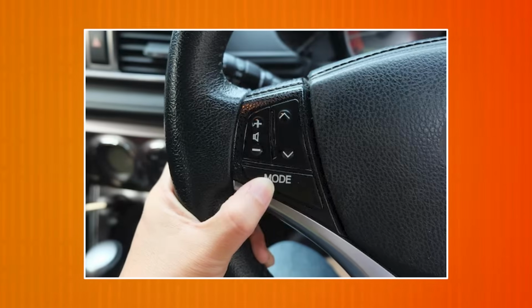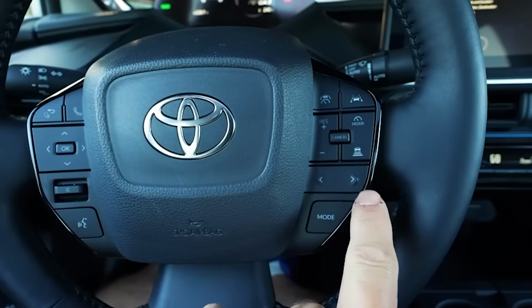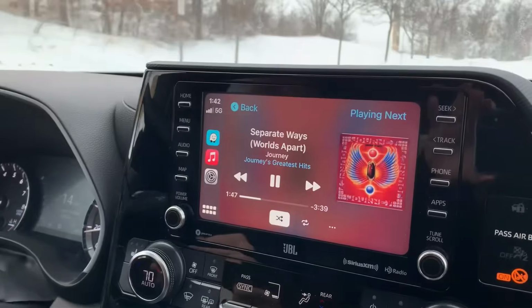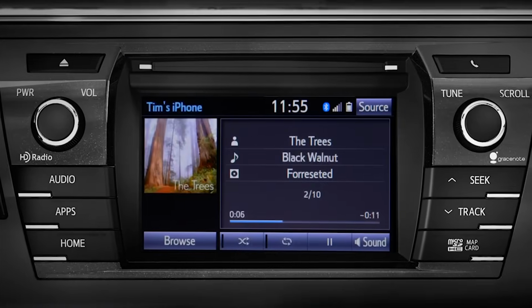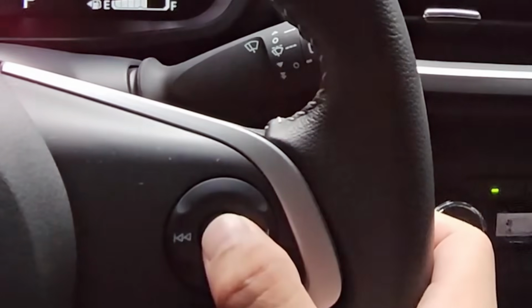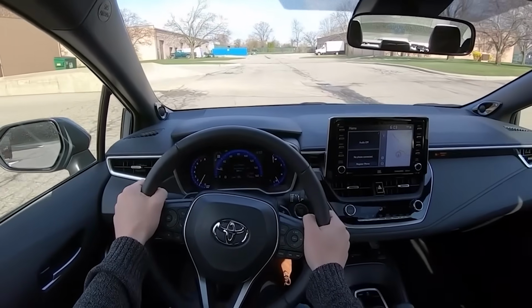Pro tip: this feature doesn't turn off your audio system, it just mutes the sound. So when you're ready, tap the button again or adjust the volume, and your music comes right back. Next time you want silence in a flash, remember this hidden gem. It's one of those smart little features that make driving a Toyota even better.